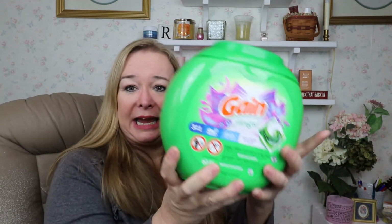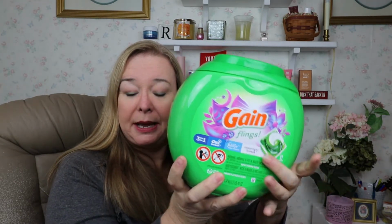One, you've got to spend $25, okay? And two, $20 of that 25 has to be Gain stuff or Gain scented stuff, okay? So, I need to spend $25 because I got my 20 in Gain. Again, this is $13.50 minus a $3 digital coupon is $10.50. Easy.